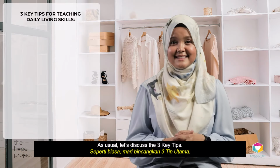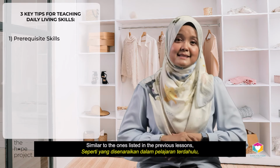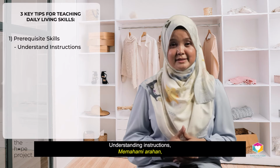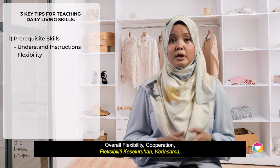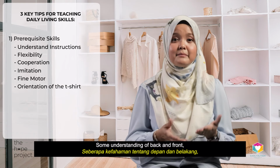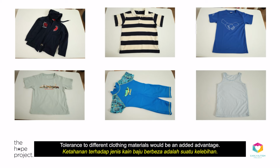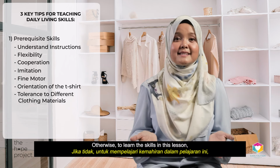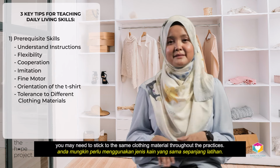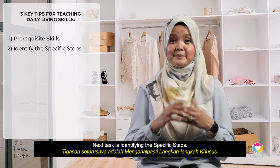As usual, let's discuss the 3 key tips. Firstly, the prerequisite skills. Similar to the ones listed in the previous lessons, your child will need the skills of understanding instructions, overall flexibility, cooperation, imitation, fine motor skills, some understanding of back and front. Tolerance to different clothing materials would be an added advantage. Otherwise, to learn the skills in this lesson, you may need to stick to the same clothing material throughout the practices. Next task is identifying the specific steps.